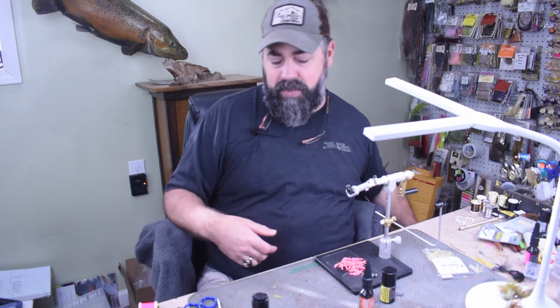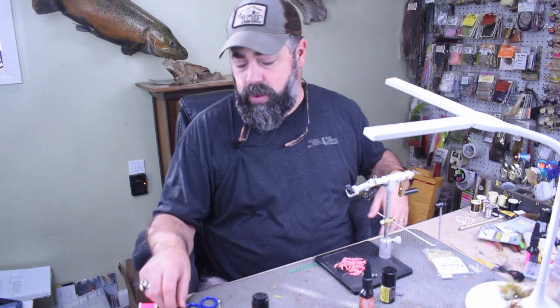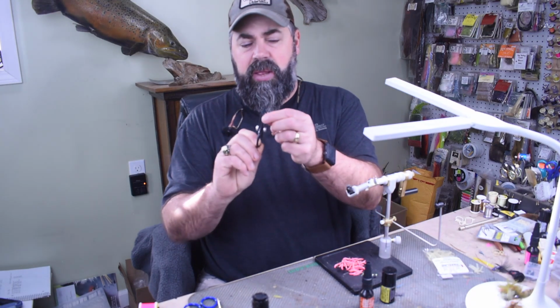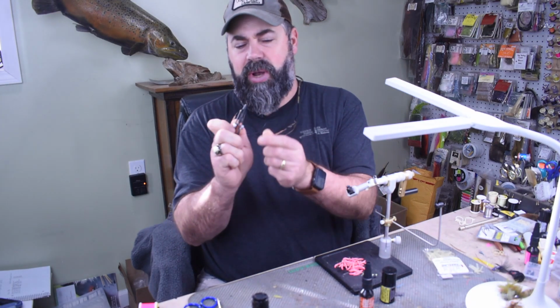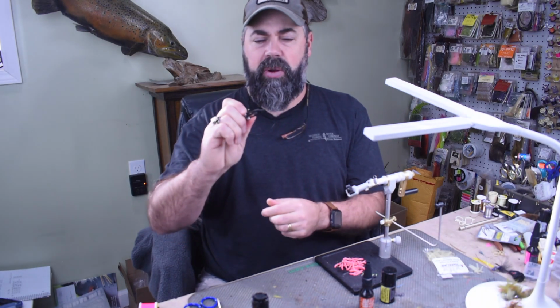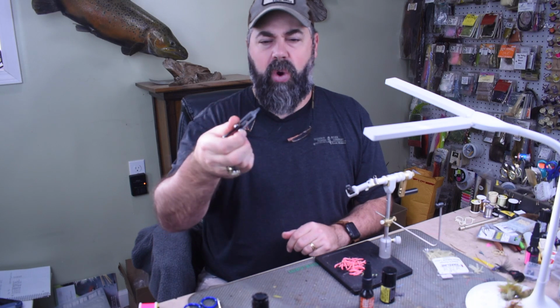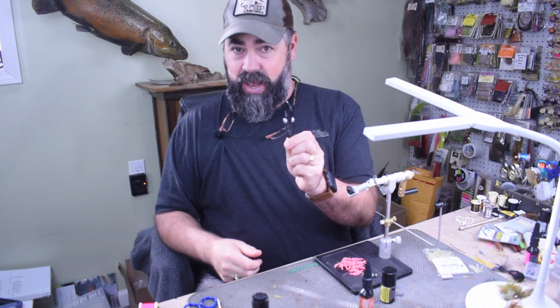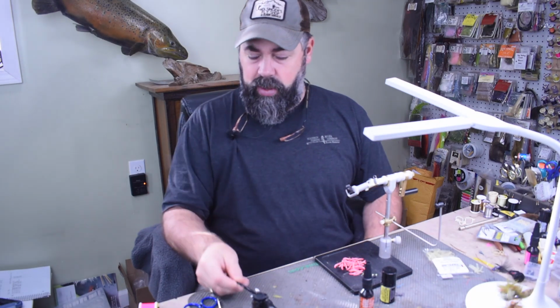Some of the other tools I'm going to suggest to you, these Catrelli hackle pliers. I love these things. There's a little slide here you can push up and down which controls the tension that it holds the material with. These things grip rock solid. Expensive pliers, but when you tie all the time, it's worth it.